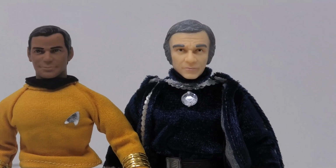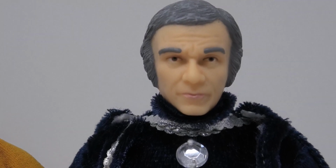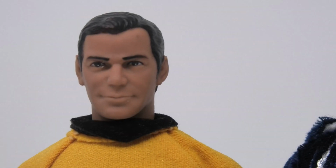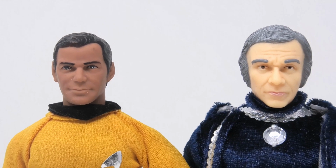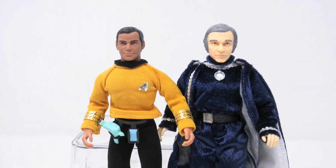Mego was using what we would consider very primitive means back in the early 1970s, where Biff Bang Pow, at least the people who designed these figures for them, had access to computers. Now, I asked a very good friend of mine who has been working for a major toy company for over 30 years what he thought of Commander Adama's head proportion.